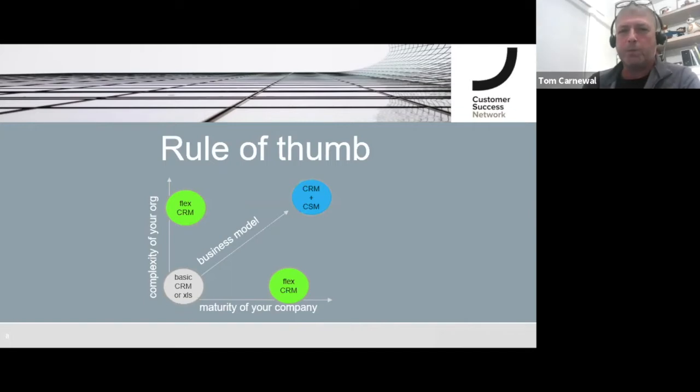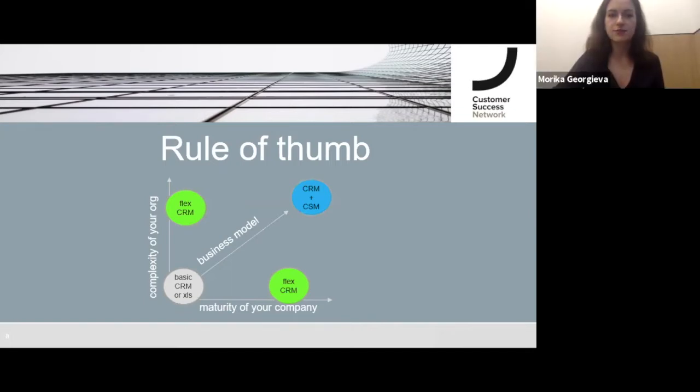Yeah, I think it's one thing that we are thinking about quite often in terms of how do I put customers in the correct bucket, and should that be reflected on my CRM? So I think quite an important question to raise there.